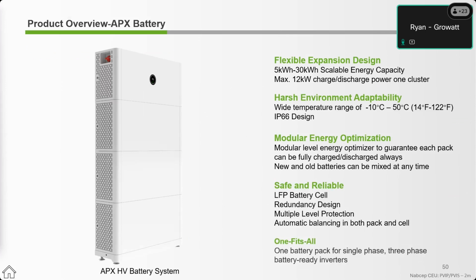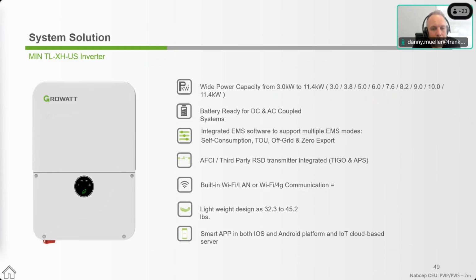The APX battery, as noted, high voltage. Sorry, can I quickly jump in here? I just want to quickly highlight, if you can go back to the previous slide. So for the Canadian market, we have available what's in the country. What we import is the 3.8, the 5, the 6, the 7.6, the 9, 10, and 11. So we don't have the 3 and the 8.2 available in the country. So don't plan around those if you can avoid it.